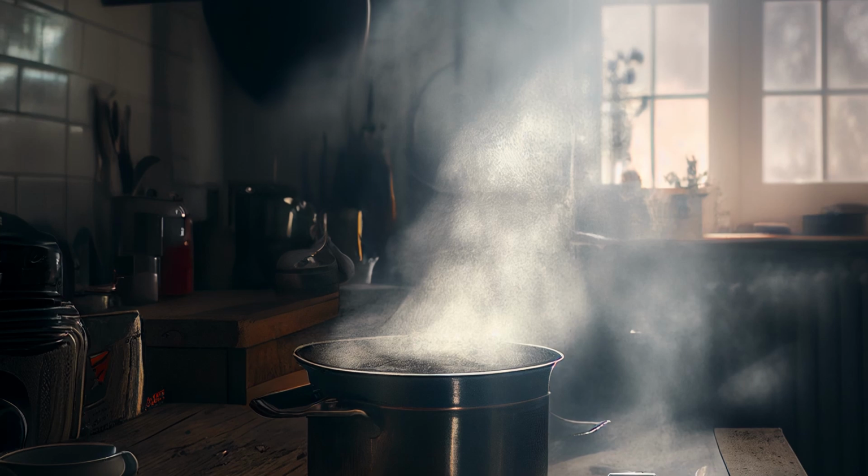But wait, there's more. If there's too much humidity buildup, long showers, lots of cooking without enough fresh air to dry out the surfaces, to dry out the rooms, that humidity can work its way into the wall, and that accumulation of moisture is perfect for the growth of mold.